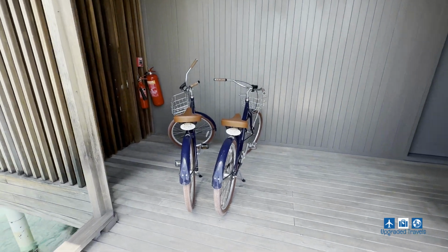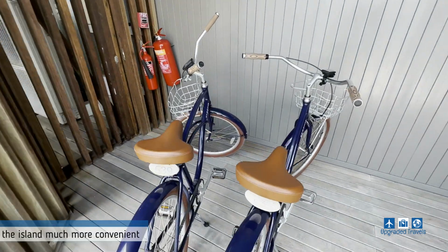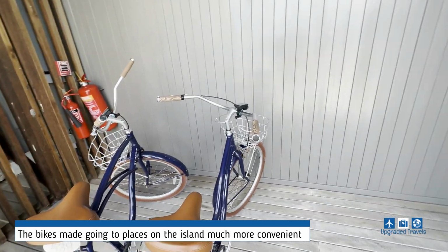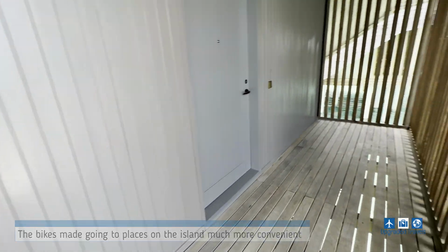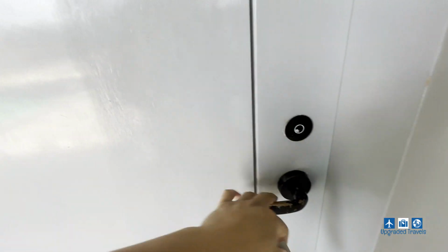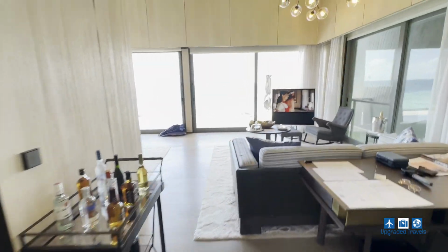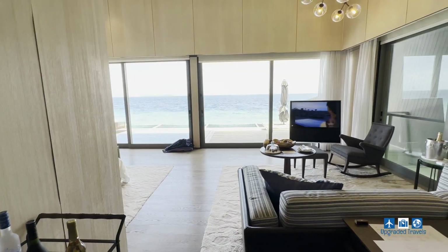We did get an upgrade. So we have complimentary bicycles which help us get around. So we had that at the Waldorf as well when we came last year. So let's get in here, get the key card, and look at that view from the room.